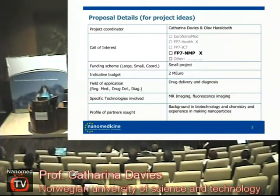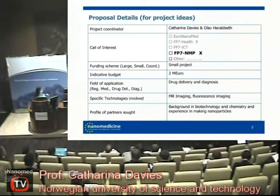So this could then be a project within the NMP or in the health program. What it's focusing on is drug delivery and diagnosis. And these particles will then be used in MRI imaging and fluorescence imaging. So in Trondheim, we have competence in imaging, but what we would like to have more collaborators on is people with background in biotechnology, chemistry, and experience in making nanoparticles, especially the targeting of nanoparticles to relevant receptors.